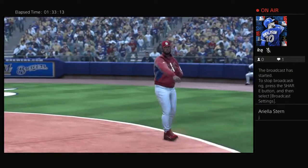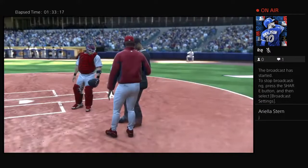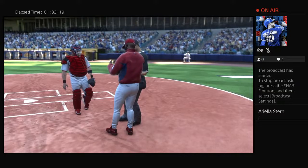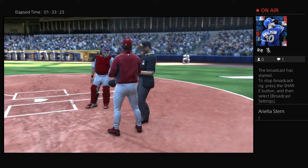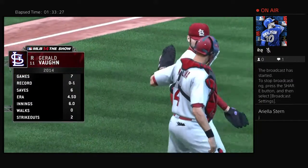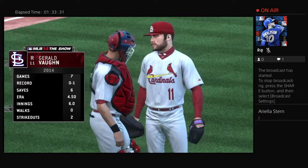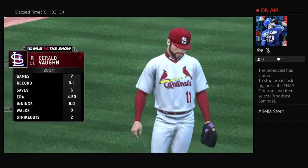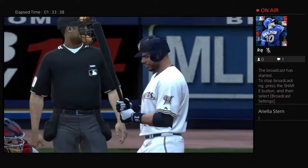Now the skipper's on his way out toward the home plate area, and I believe that means we're going to have a double switch here. Gerald Vaughn is on now to try to close things down here in the ninth. Now pitching and batting in the 6th spot, number 11, Gerald. Now playing left field and batting in the 9th spot, number 12, Peter.